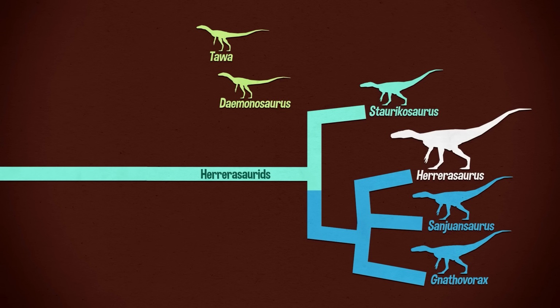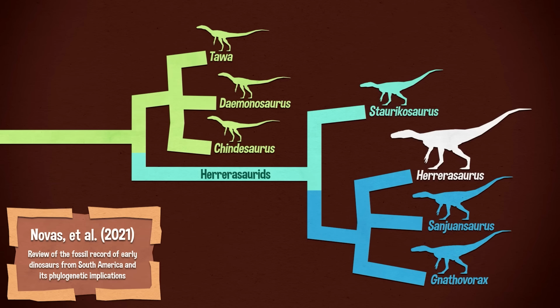Tawa, Daemonosaurus, and Chindesaurus, which are all from the late Triassic of Arizona, are currently, as of 2021, found to be late surviving non-herrerasaurid herrerasaurians, which is perfectly not confusing.